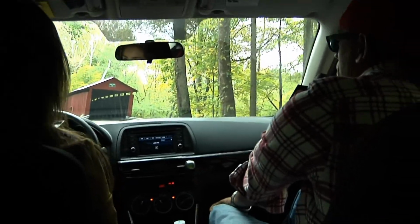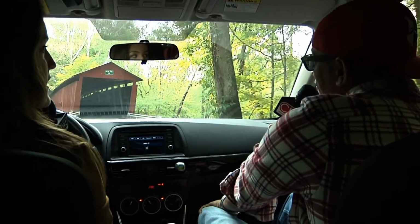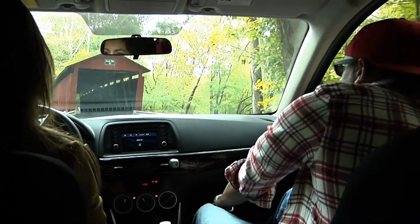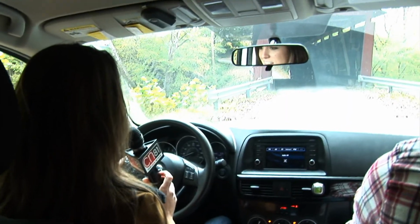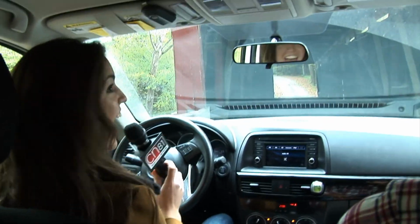We are now approaching Rolling Stone Bridge, another one built in 1915. Very nice. Was hoping to see Mick Jagger out here, but the bridge still rocks anyway. Yeah, I'm getting some satisfaction from seeing it. Oh man, we're on a roll today, and you're driving and still on the microphone.